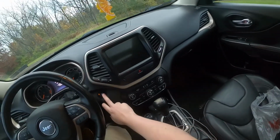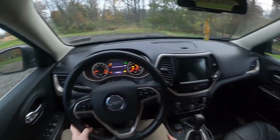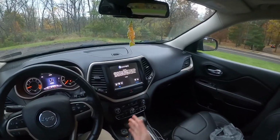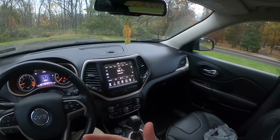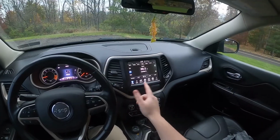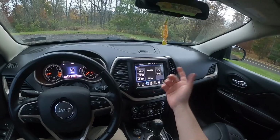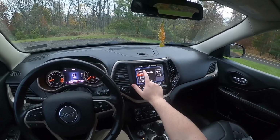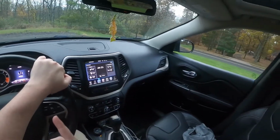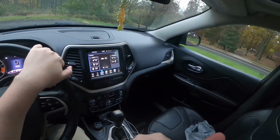All right, so we'll start it up. And it's a pretty elegant interior. It's really not too bad. Material quality is decent. I think this interior is put together decently well. You do get this big screen right here, but it is definitely older. It's pretty laggy, but it's not horrible. You do get heated seats, cooled seats, and a heated steering wheel. Pretty nice to have, especially for 2015. You also get this really nice panoramic roof, which is a nice feature to have in a car like this.